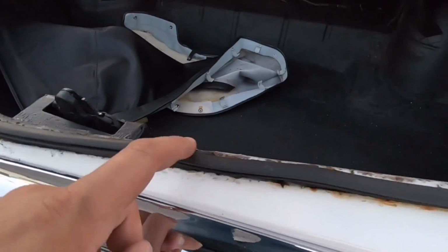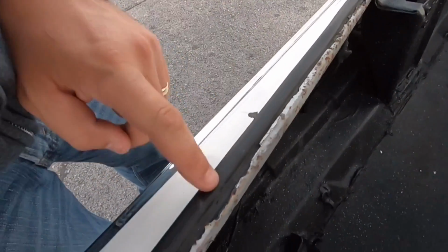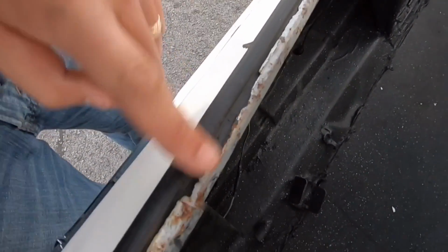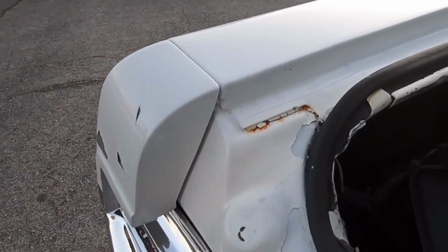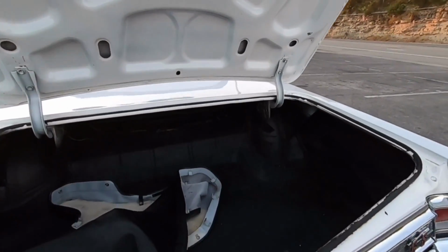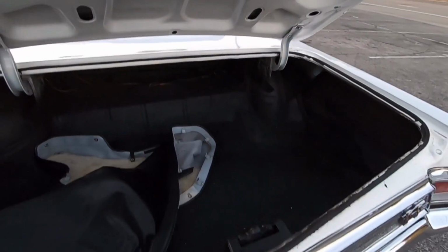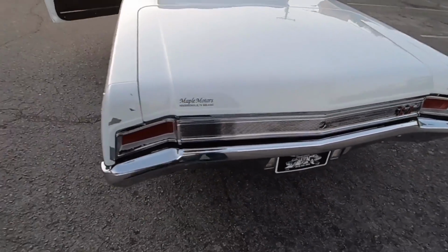Sweet. You see right around the edges though, there was some rust popping up. Most of it's pretty solid, but you can see, looks like they tried to chip off most of that rust. But gotta remember guys, this is a car from the 60s.